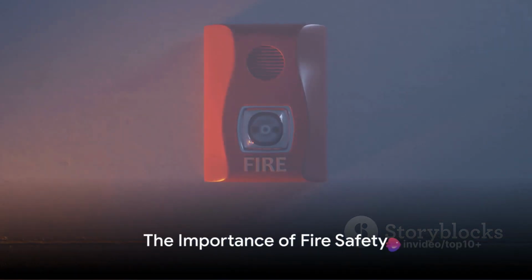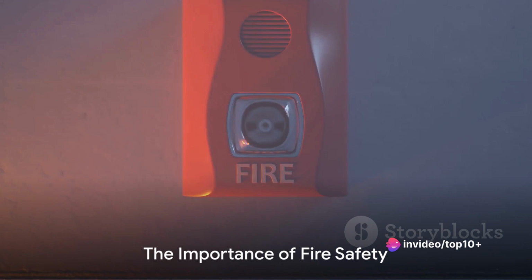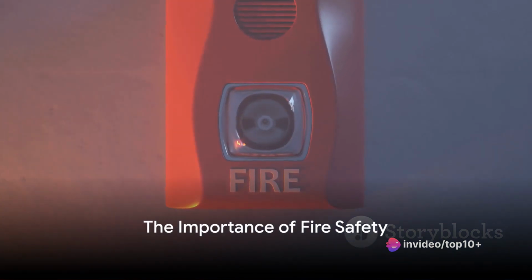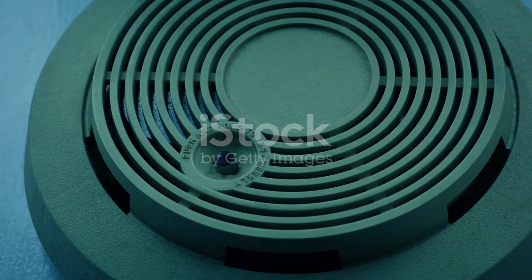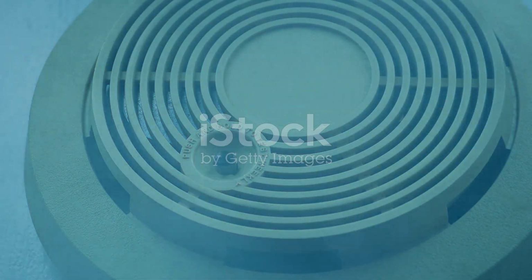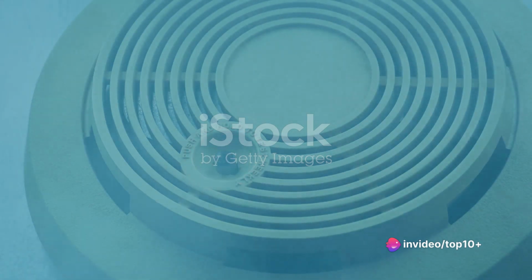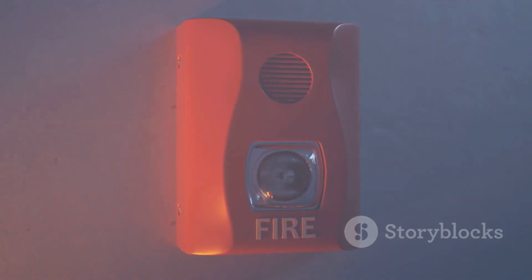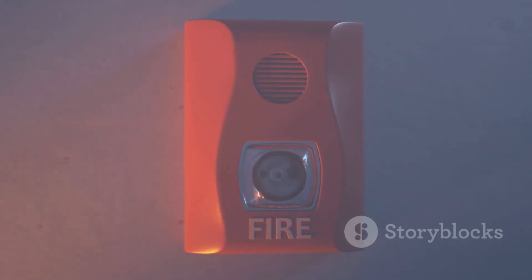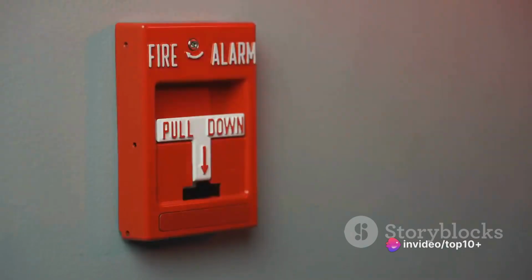Ever wondered what happens when smoke from a fire enters a fire sensor? Fire safety is a subject that touches us all. No matter where we live, work, or play, it's a critical aspect of our daily lives. Fire has the power to destroy property and take lives in an instant, making it an aspect of safety we cannot afford to overlook. It's a silent threat that can strike anywhere at any time, and the key to preventing the devastating effects of a fire lies in early detection.